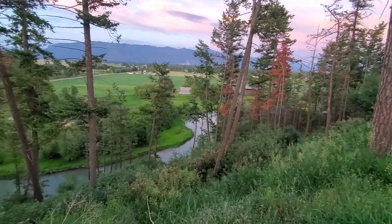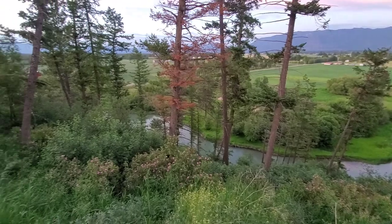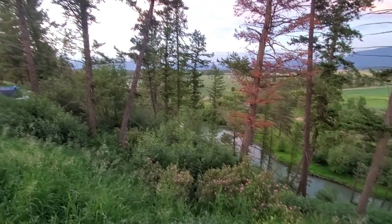So here are the views from my Airbnb. It's my last night in Montana, and I will link the Airbnb down below.